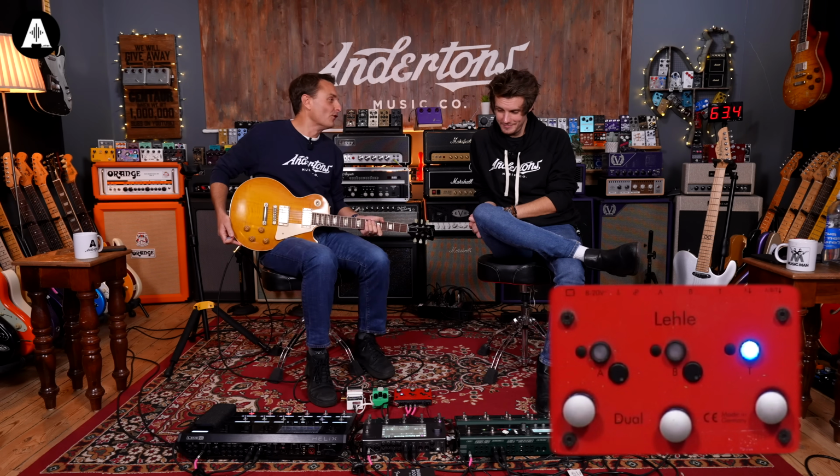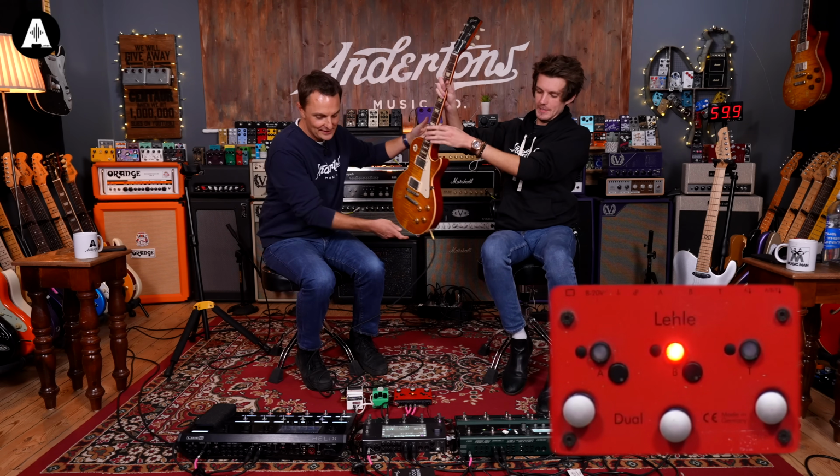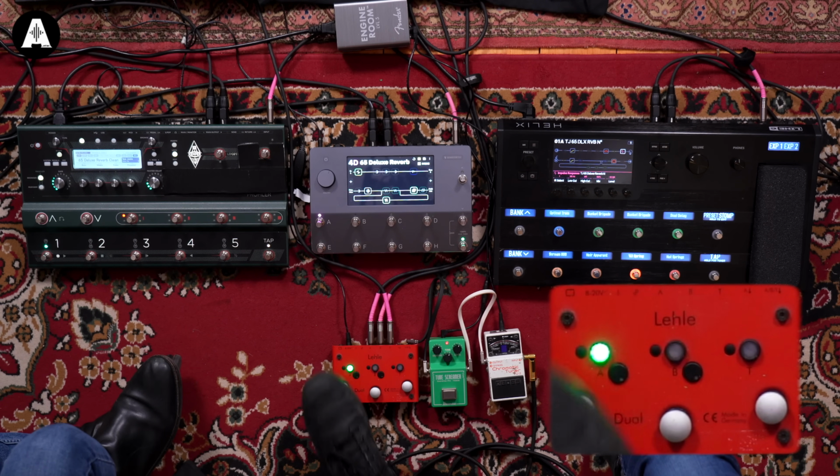It's just reinforced my... Do you want to? Yeah, on the Les Paul. Well, you can use whichever one you want, but something darker. I'll leave the right pedal on. Here we go. One.